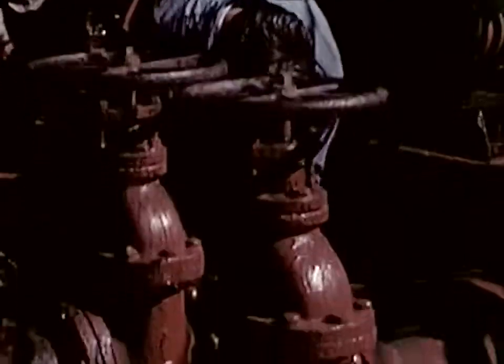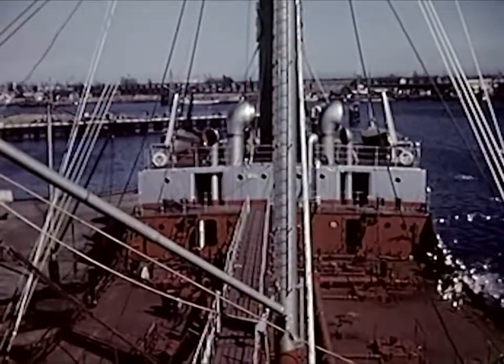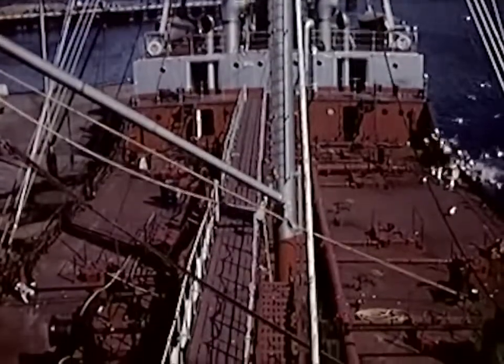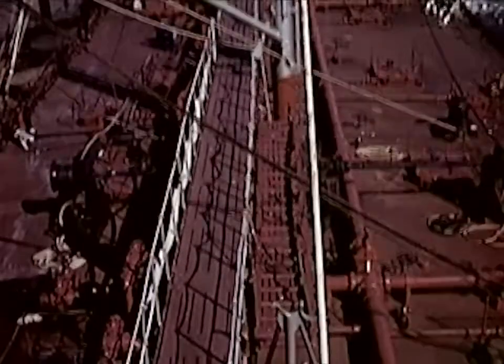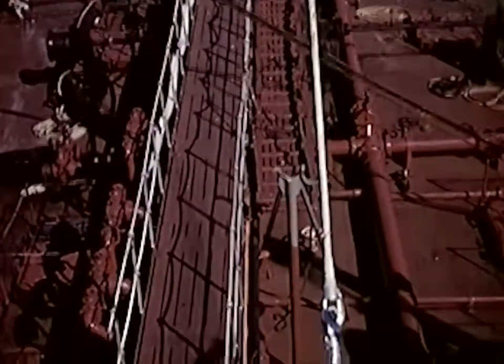The flow of oil is controlled by large valves on the ship and on the dock. Oil ships are built with rows of tanks on each side. Thus, when the ship rolls, the oil will not all shift to one side and capsize the ship. Down the center is the catwalk. The crew can walk from the bow to the stern without getting wet when the waves roll over the deck.